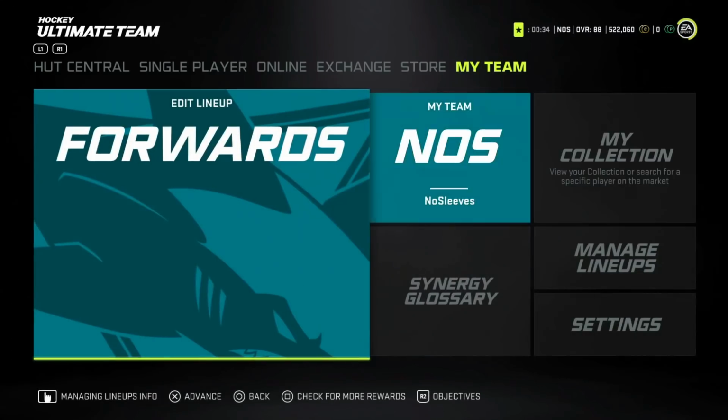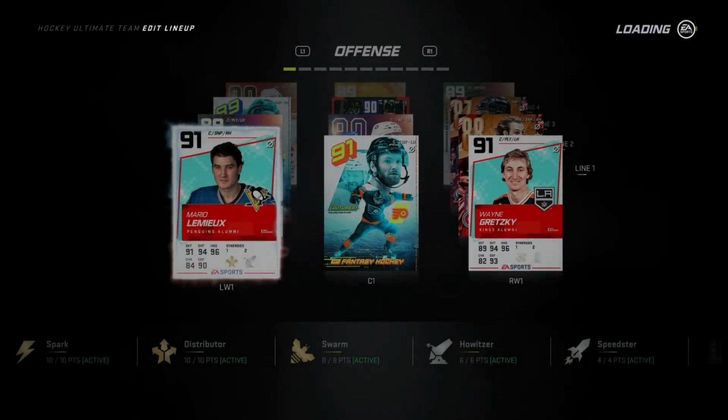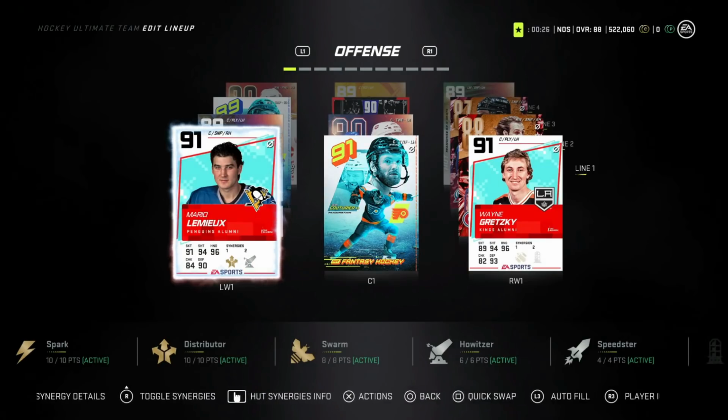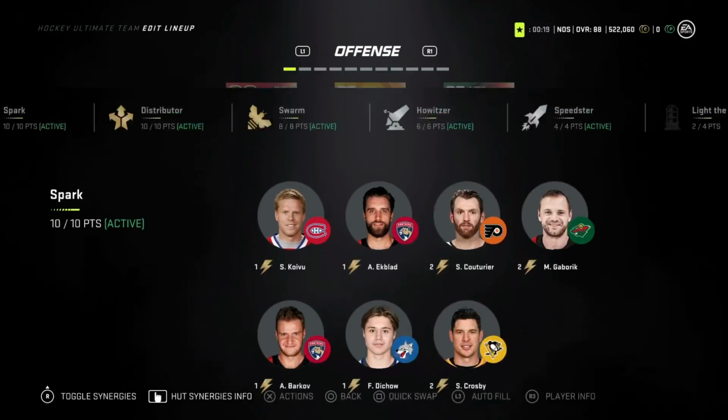Honestly, guys, I know I show you guys my God squad quite a bit, but I made some significant changes, and I want to show you what it's like because this is the most fun I've had in Hut in quite some time. It's hilarious to play with my team right now. I've got Spark, Distributor, Swarm, Howitzer, and Speedster activated, and I'll show you my additions.